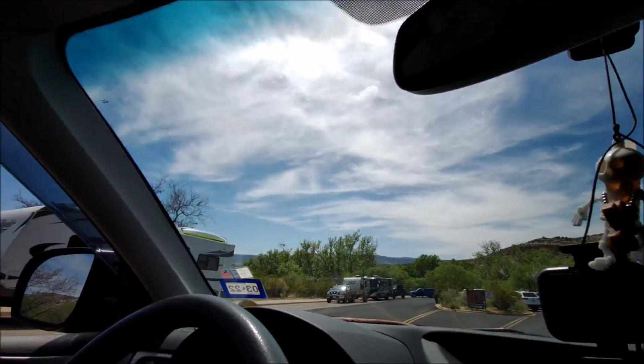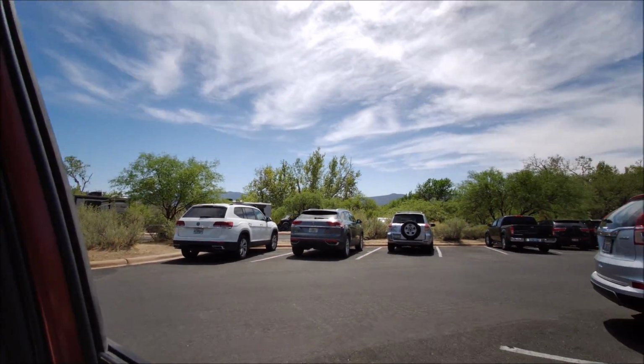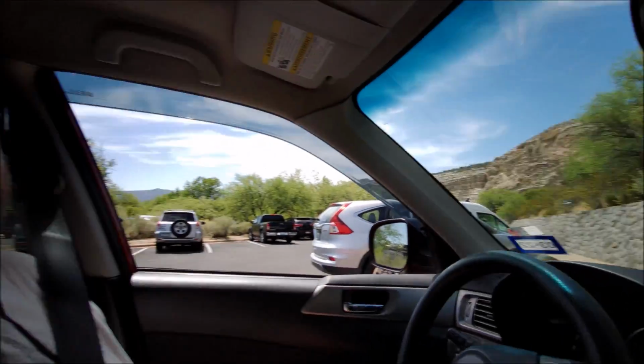Boy, there's a lot of people here. And I want to get to Prescott National Forest and find a camp spot sometime soon. It's 1:47. I probably got 6 hours of light left. Pretty nice, guys. Let's go check this out.